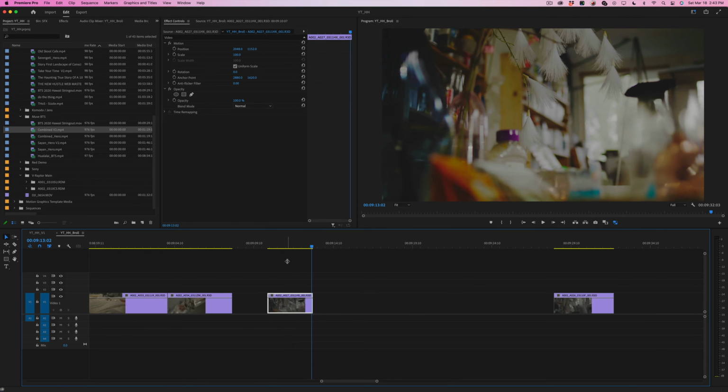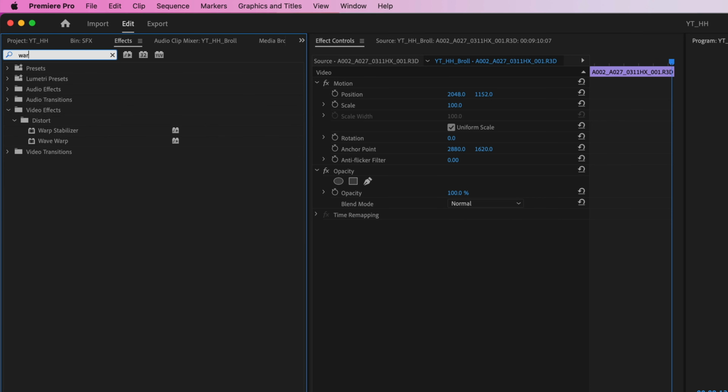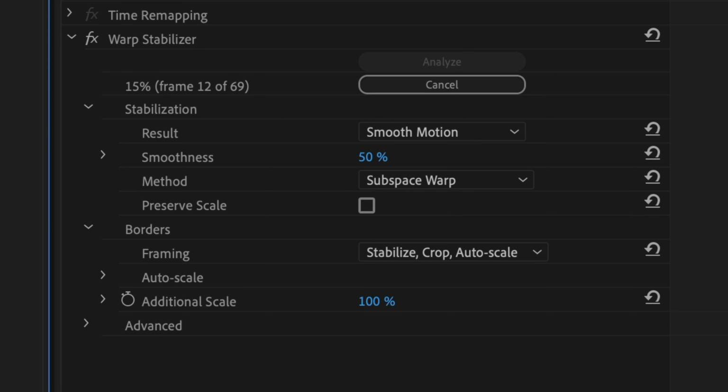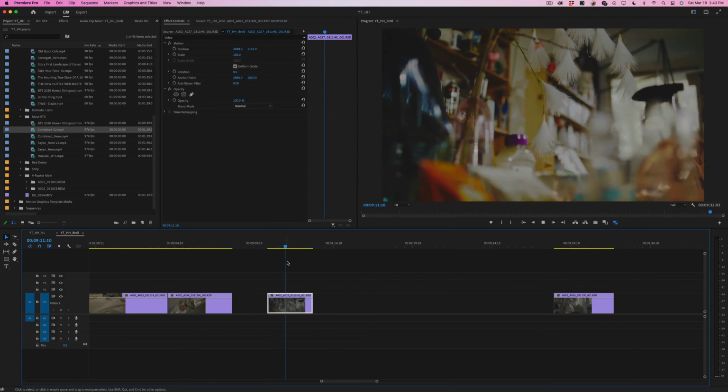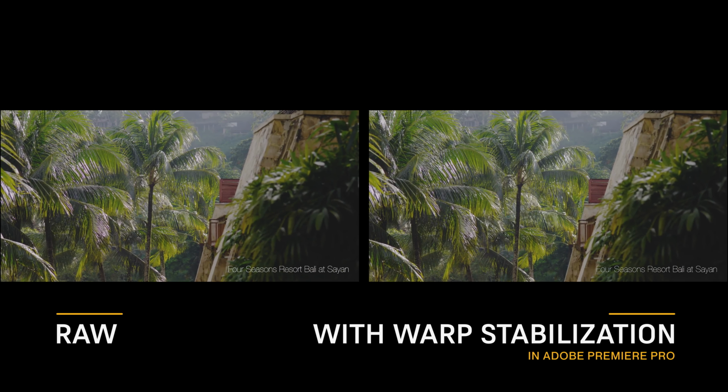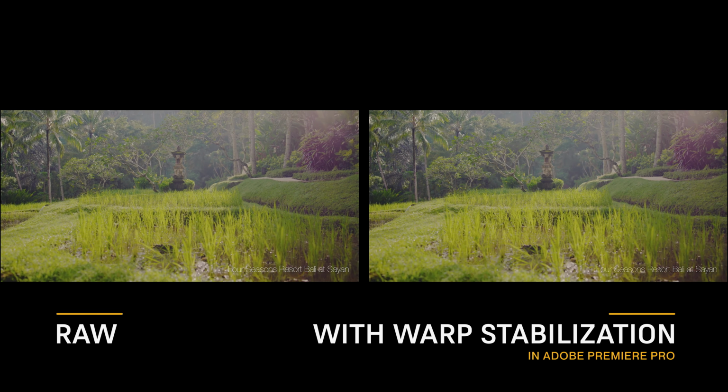Now, if your camera doesn't have this digital stabilization, guess what? You're in luck. It's built into software like Premiere, which calls it Warp Stabilizer, or just Stabilize in DaVinci Resolve. Same mechanics though. You're going to use the extra resolution in the footage and the edges to crop in and get smoother footage. Here's some shots we recently did at Four Seasons Bali that were just a little too shaky for the story. We ran a quick Warp Stabilizer and all set. True story, the client actually said, can you clean those up?